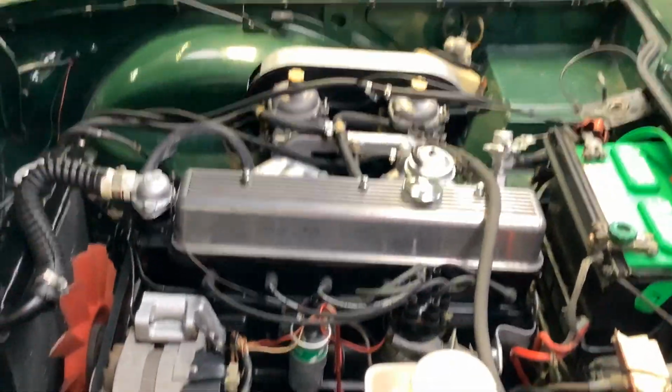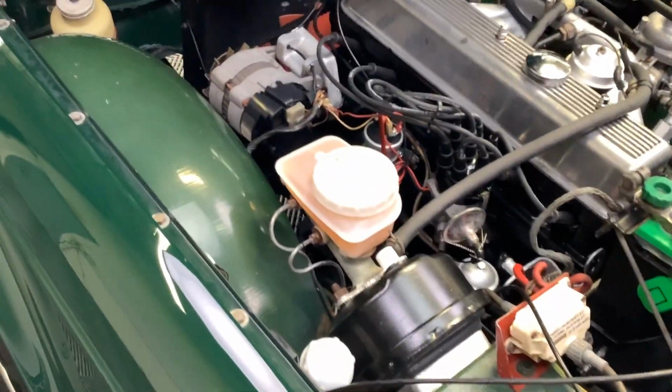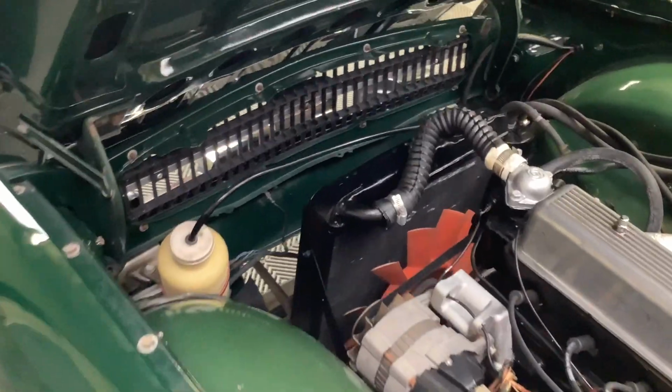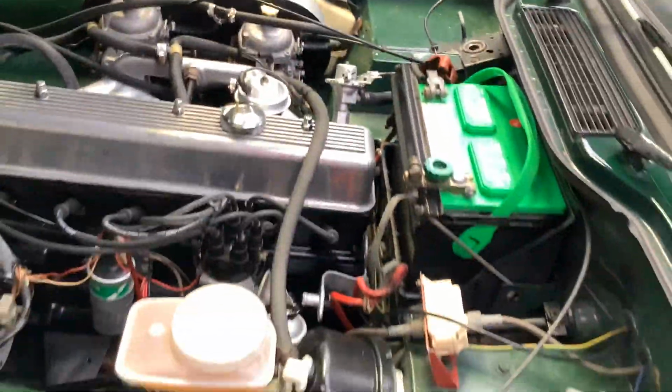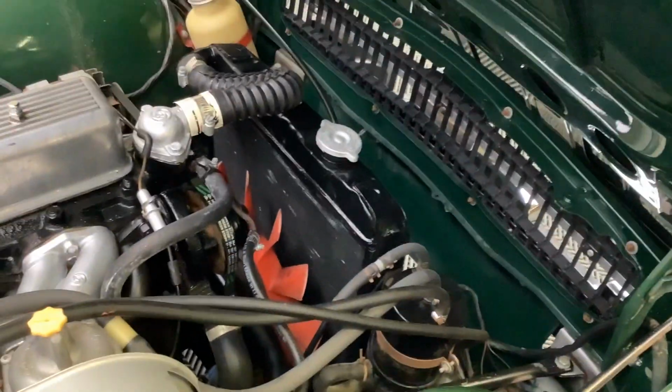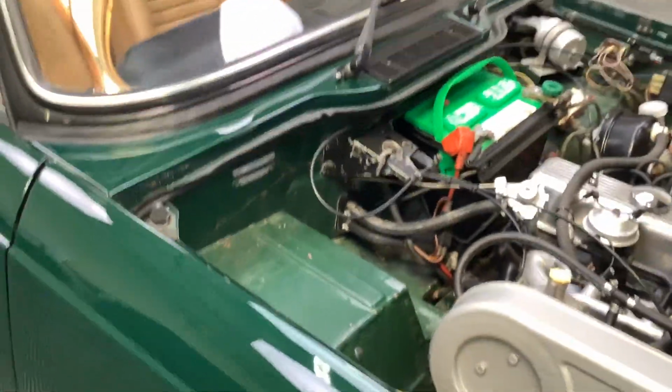Let's take a look at this car's engine compartment. So really nice under here, solid aluminum valve cover. All the fluids look lovely and clean, all up to date. I think we're going to be ordering a new fan shroud for up front here and installing that as part of our little tune-up and tidy up on this one. But yeah, beautifully clean green, dark green engine compartment.